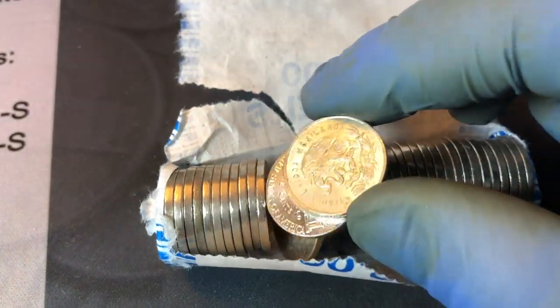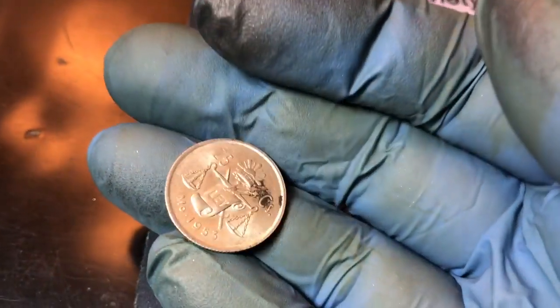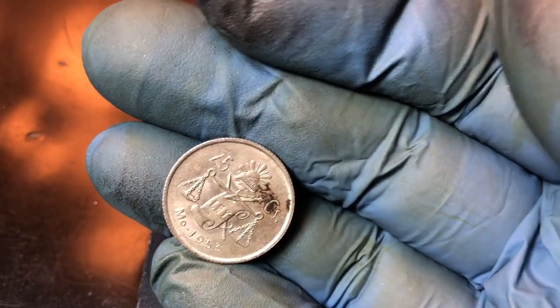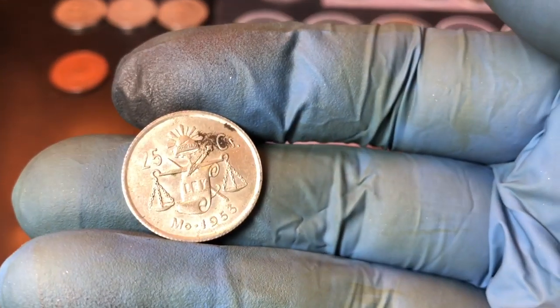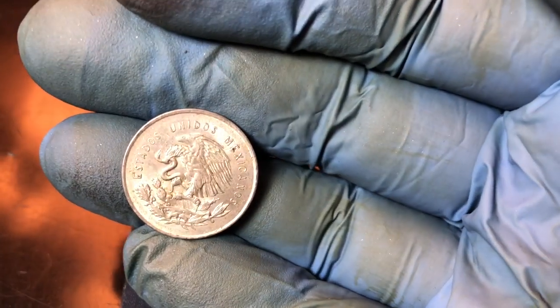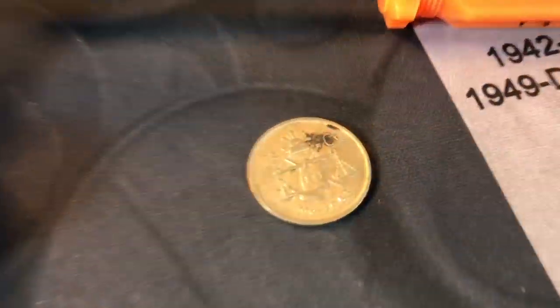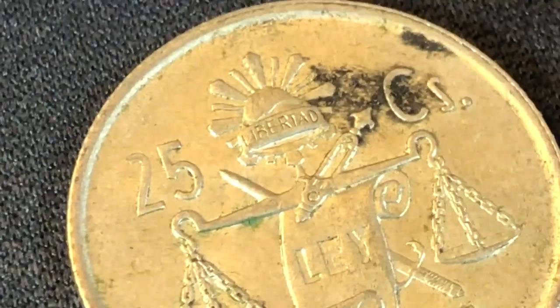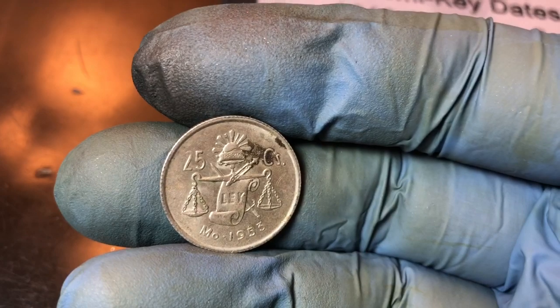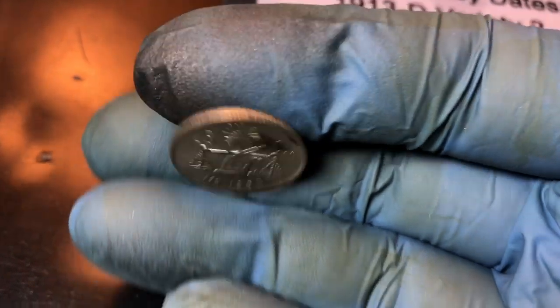And this one's going to be wow, a little bit older than I expected. 1953, I believe, 25 centavos from Los Estados Unidos Mexicanos. And I'm not very familiar with this one. It says Libertad on it. Let me do a little research and let you guys know what I find out.